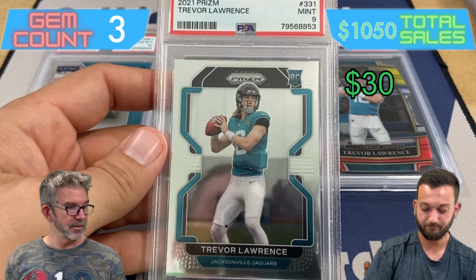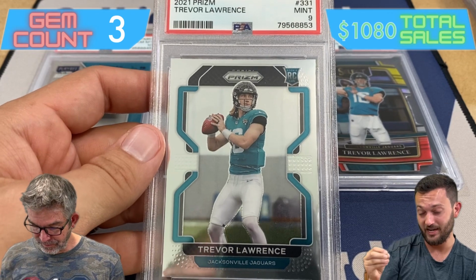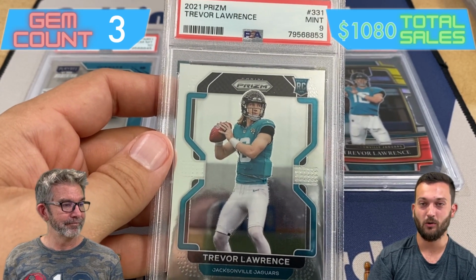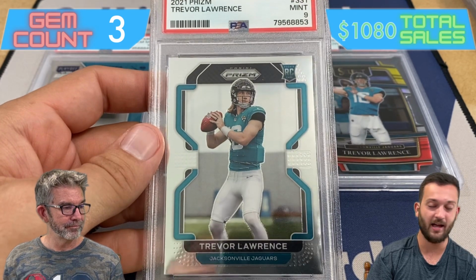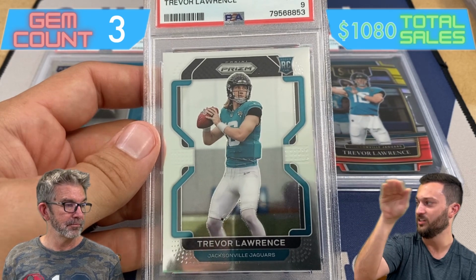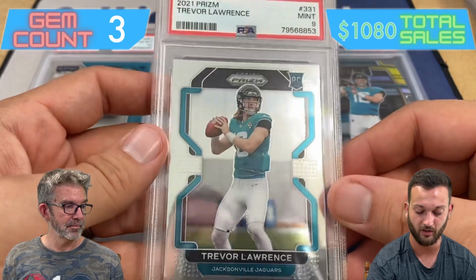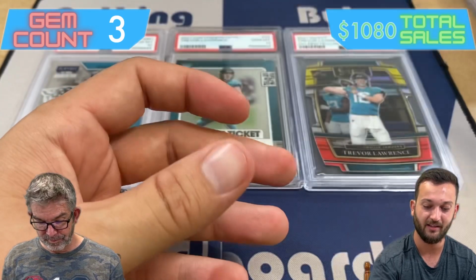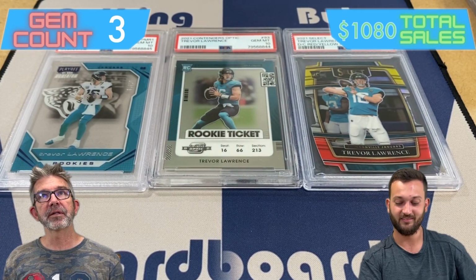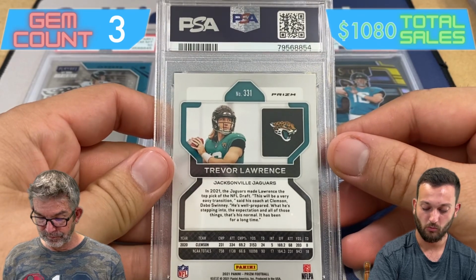Didn't you buy a bunch of these too? Oh my gosh, guys. I bought over 15 base T-Law prisms. None of them are gradable. They all had scratches, print lines, and the edges on the top were all crimped. So this was the only possible grader of the base T-Laws that I had, and it got a 9. Zero out of 15. I got them all off of eBay. All right, so we're moving on.